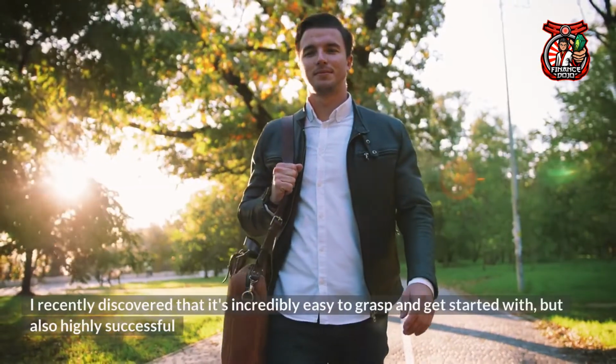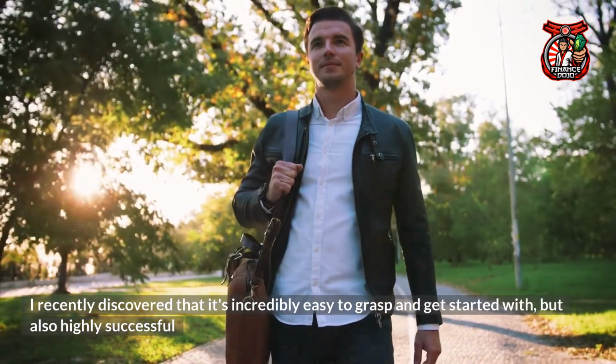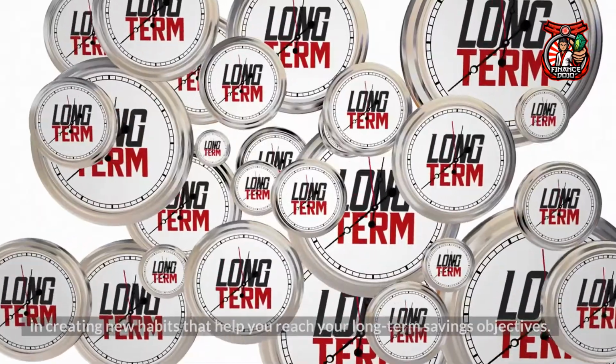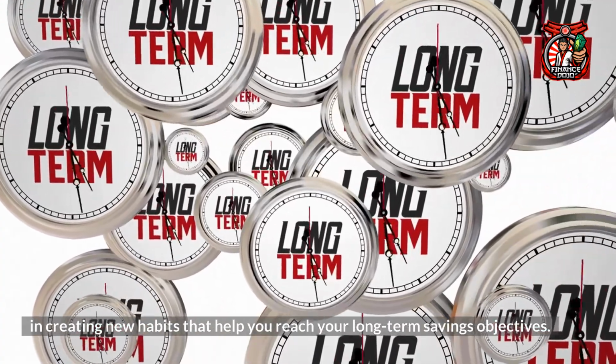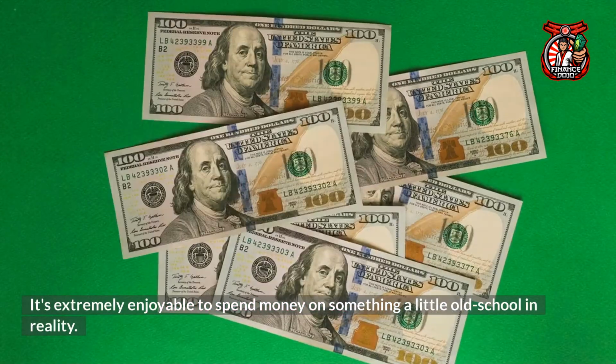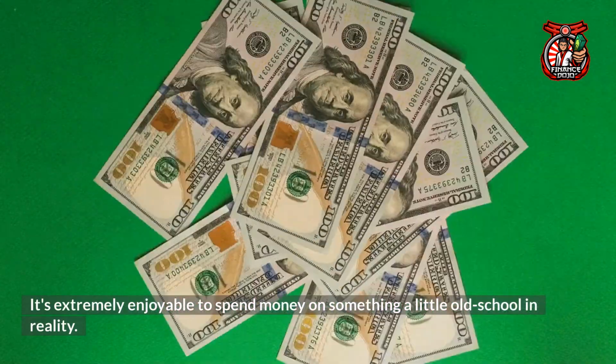I recently discovered that it's incredibly easy to grasp and get started with, but also highly successful in creating new habits that help you reach your long-term savings objectives. It's extremely enjoyable to spend money on something a little old school in reality.